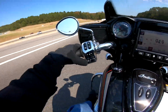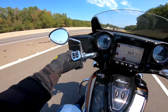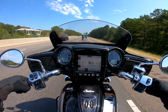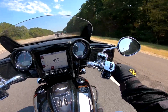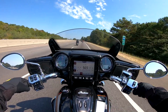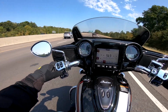All right, let's see. Oh man. Wow, mirrors adjusted right. Oh yeah, sweet, very nice. Good pull down that ramp, I'm telling you. Doesn't that sound so good? Oh man, folks, this is very nice on the interstate. Wow, real comfortable. The bike feels solid. Man, this thing is nice.